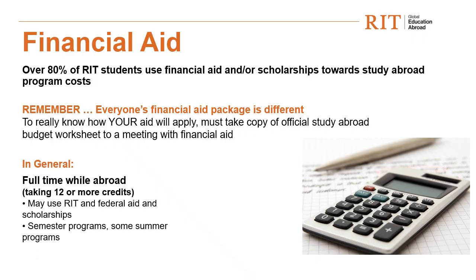In general, to maximize the most aid you'll be able to use towards study abroad, you're going to want to be a full-time student while abroad, which means taking 12 or more credits on your study abroad program. This would allow you to use your RIT federal aid and scholarships towards your program. Semester programs and some summer programs will put you at the 12 credit mark to be full-time status while abroad.